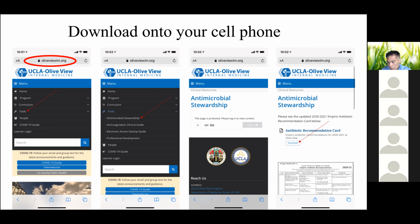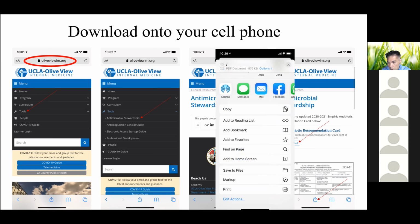After you get the PDF, you're going to have to save it onto your phone. You can do it in whatever way you want to, but you click export. This is on an iPhone. I don't have an Android, so I don't know how it looks on an Android, but you click on export and you get this page on an iPhone. Then, for example, you could add it to your home screen so it looks like an app, and you just click on that icon, and then it brings you the card.